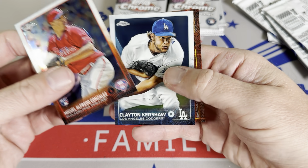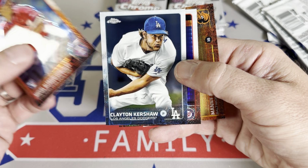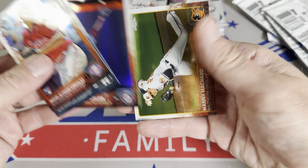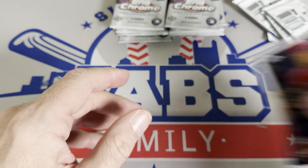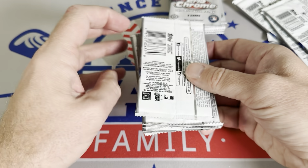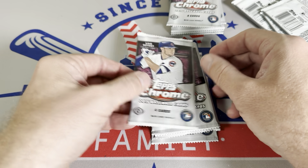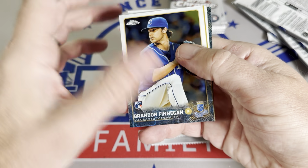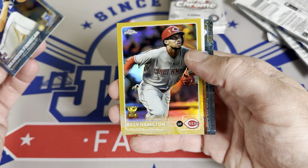Clayton Kershaw, future Hall of Famer right there. Hey, if you get a chance to see him pitch, you better go do it because he's not going to be around too much longer. Prism refractor, rookie of Michael Taylor, and future Hall of Famer Manny Machado. See guys like Kershaw and Scherzer and Verlander, they're on their last leg. Injuries are just mounting up, and it's getting harder and harder for them to bounce back.